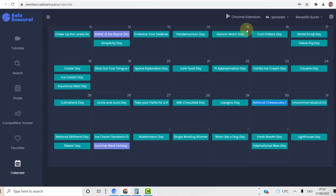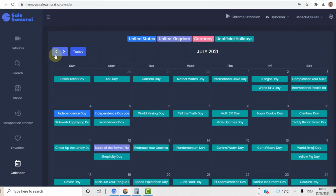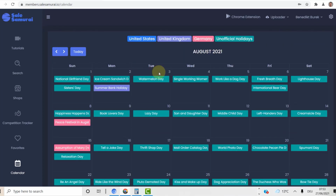Where was I? Here. So that's for July. Yeah, you can have a look. Watermelon Day. I think, to be honest, Watermelon Day, I had a look before, and you can't really find a lot because there are so many watermelon designs, and they sell all summer long anyway. Work Like a Dog Day, Lighthouse Day. You might not even have known that there are so many unofficial holidays, but it's worth having a look through.